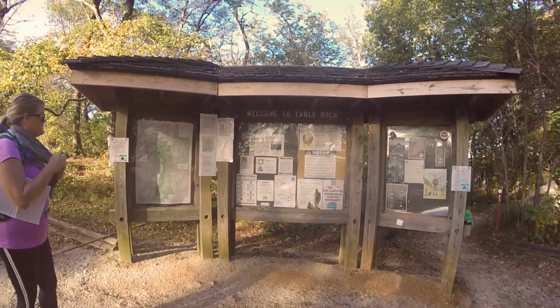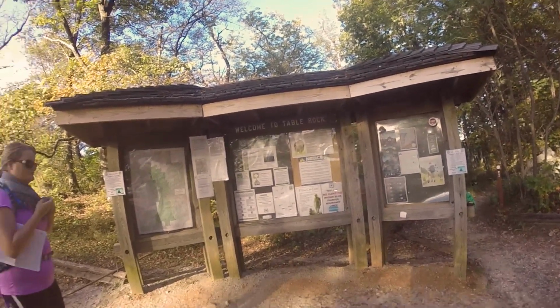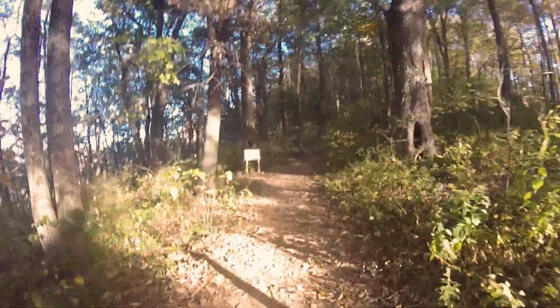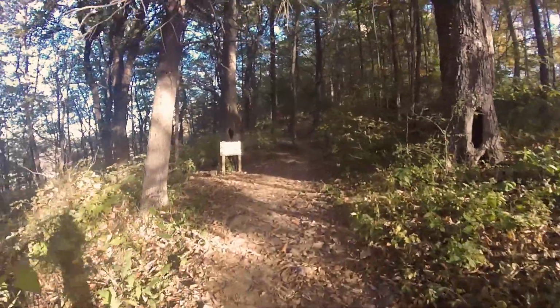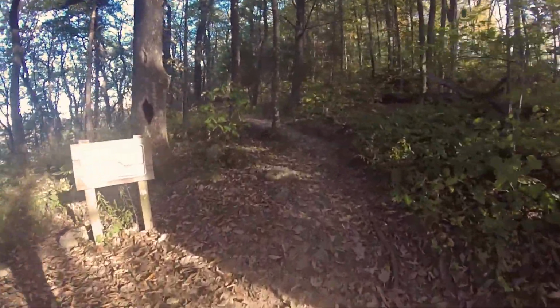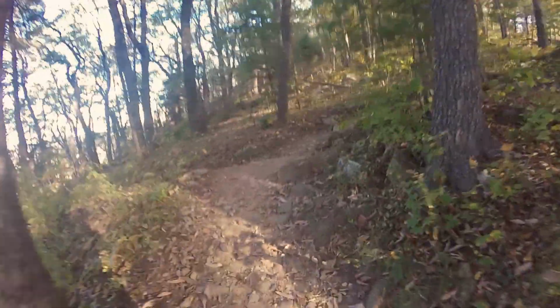All right, so here at the Chimneys and Table Rock, about to do one of the hikes I was most excited about. This section we're starting with is a little bit more rigorous of a climb than the section behind us, which leads to the Chimneys. So it's advised to do this one first to get that difficult climb out of the way from the get-go.